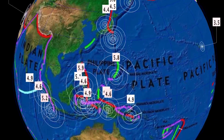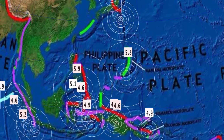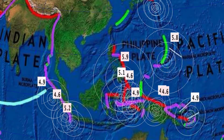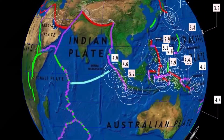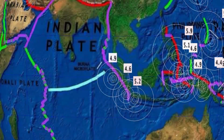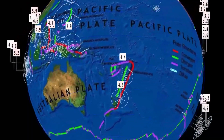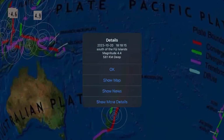Let's get to earthquakes here the last 24 hours as we're just slightly above average, just over 200 earthquakes. Largest being this 5.8 earthquake, Guam Village, or Merizo Village in Guam. As well, yesterday, notable 5.9 earthquake in the Philippines towards the Taal volcano. As well, activity here through Indonesia, 5.2 towards the Krakatoa, Anak Krakatoa. Little baby Krakatoa still awake.